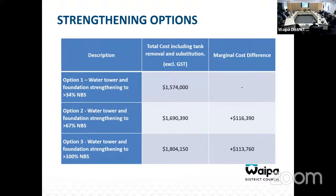Yes, that pretty much sums up the approach that's been taken to evaluating the options, in that there's a significant advantage to the council to have something like this structure, with its heritage status and its prominent public positioning, sitting at the 67% NBS target. The difference between the lesser outcome and the option that we're pursuing is that sum of about $116,000. The suggestion is that the greater value lies in option two, the 67% NBS, for a very small marginal difference over just the bare minimum.